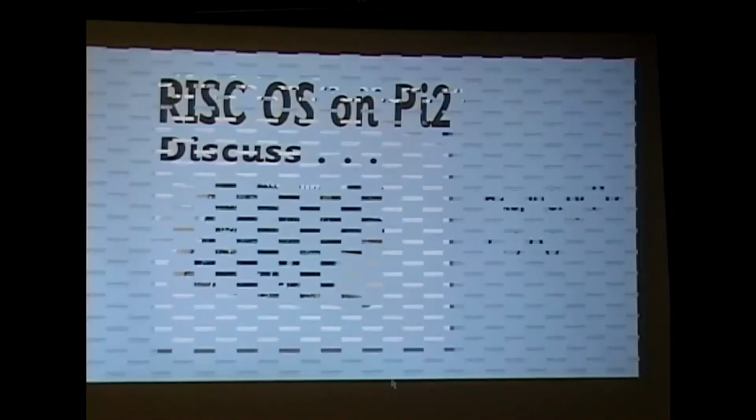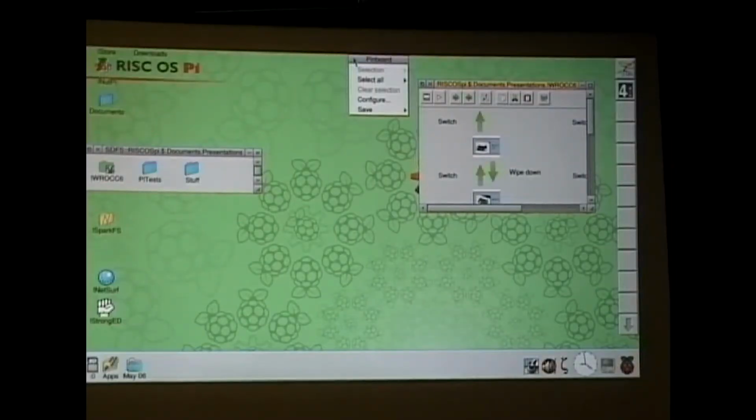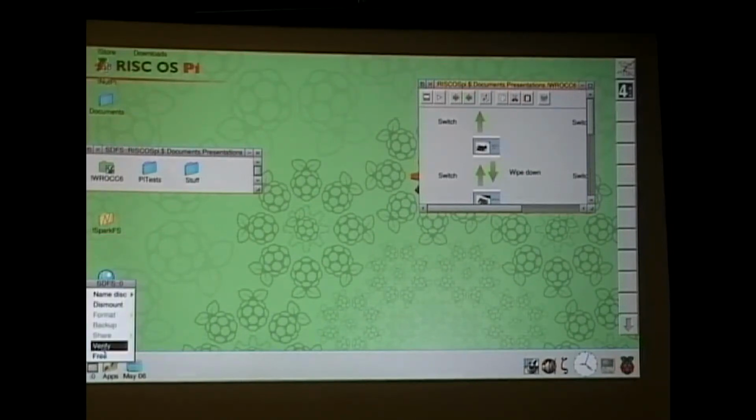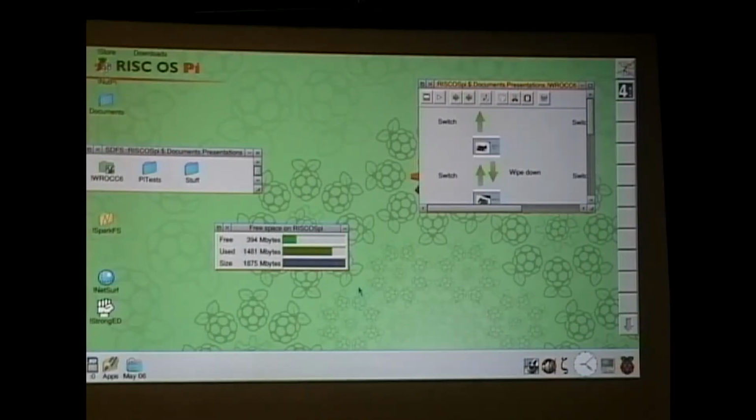So if I have a quick look down there, there's a hard drive, and if I do free, it says that it's just short of 2 gigabytes, but this is a 16 gigabyte memory card in there. So you get the system disk, and then you can, I think, go as big as you want to on that SD card.